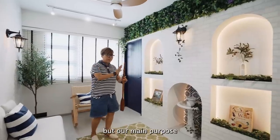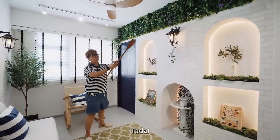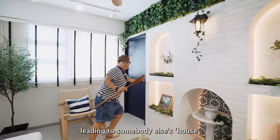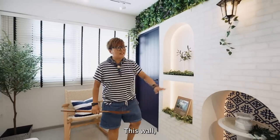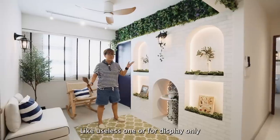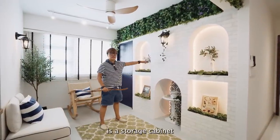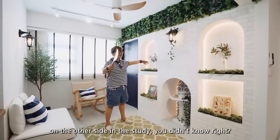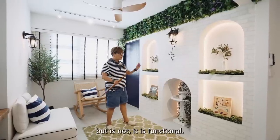But our main purpose is to create this courtyard where we will have a very nice feature wall leading to somebody else's house, correct? But this house wall is actually our study. This wall, if you can see, it looks like a normal wall, right? Like a pretty one. Actually, it's not. It's functional because this whole thing is a storage cabinet on the other side. In the study, you didn't know, right? You think it's very cheesy, but it's not, it's functional.